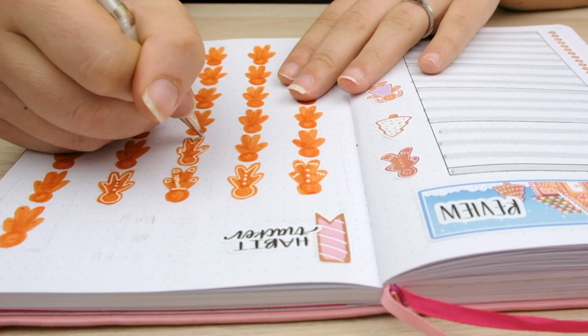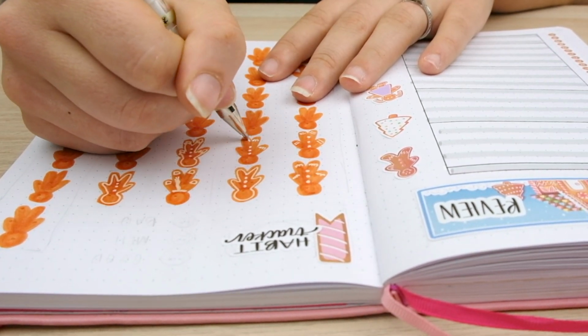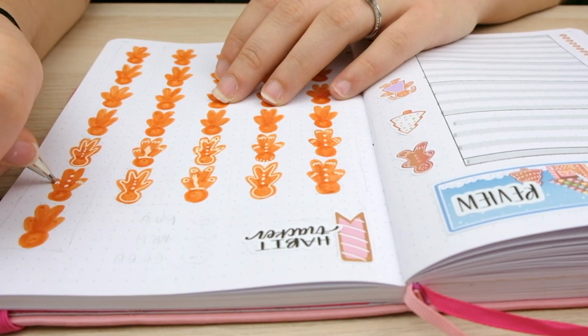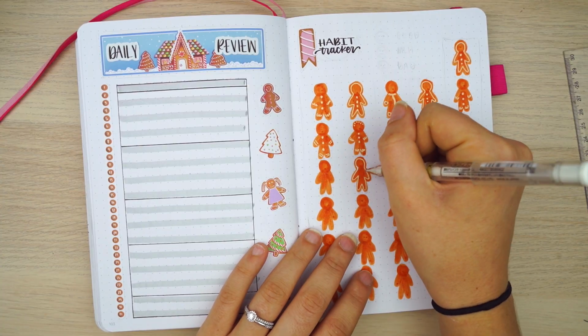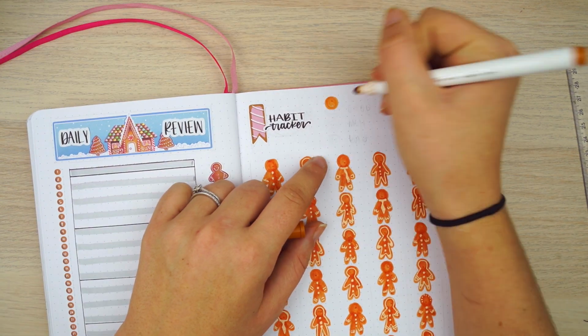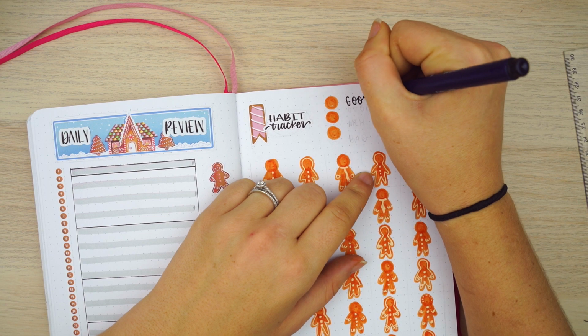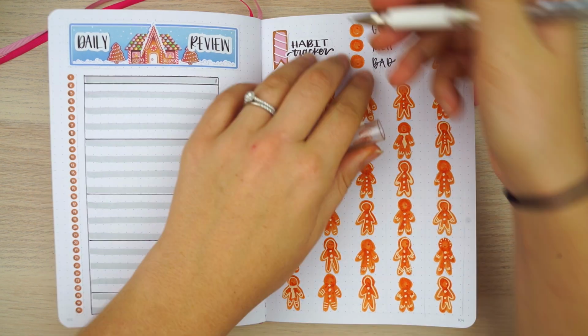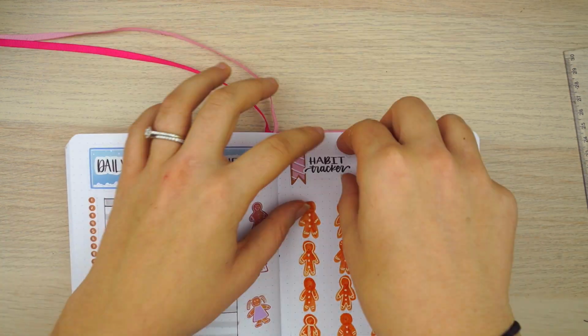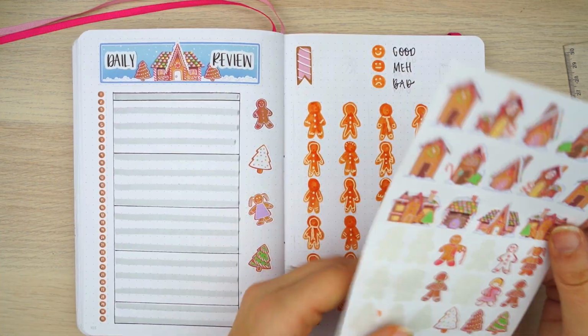So that way, for every single day of the month, I'll draw in a little face on a gingerbread man to represent my mood that day. A smiley face signifying a good mood, a straight face being a meh mood, and a sad face, of course, being a bad mood. I'm so excited to fill in this spread throughout the month, and hopefully by the end of December, it'll look like a giant village of mostly happy gingerbread men.